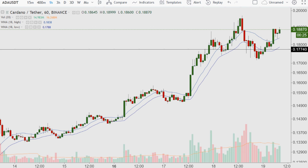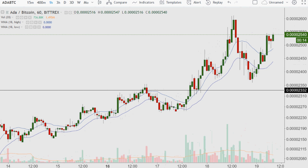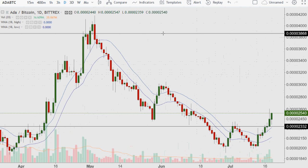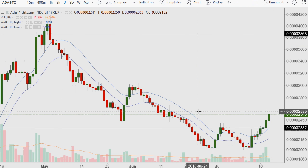Looking at this crossed against Bitcoin, you get a very similar look on the hourly time frame and on the daily as well, overperforming the price of Bitcoin, as it has gone from a Satoshi level of a little under 2,000 to almost 2,600. That's a move of almost 30%.